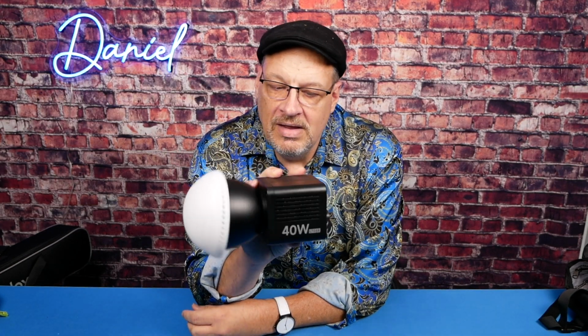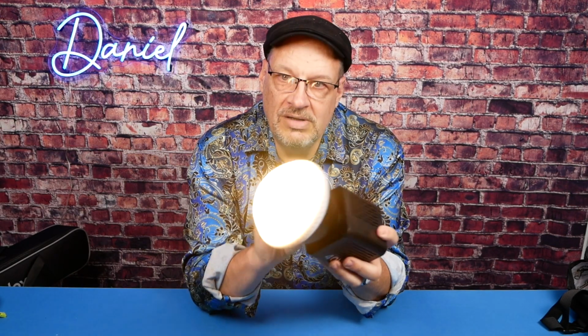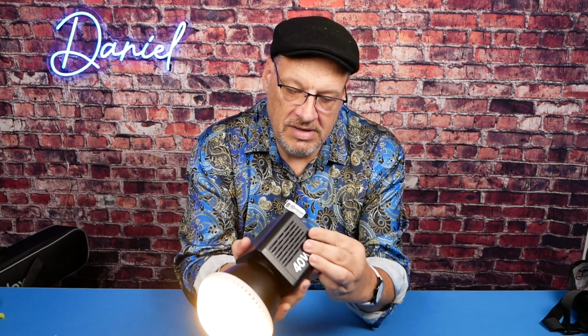All right, number 3 will be the Ulanzi 40-watt light. And you might think, well, what can you possibly do with that thing that makes me like it so much? Well, if you travel much, it is so much easier to just put this in your bag than packing up any heavy LED or strobes. And I'm gonna show you a few pictures that I made on a balcony where this was my main light, and take a look and see what you think about those.